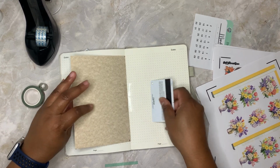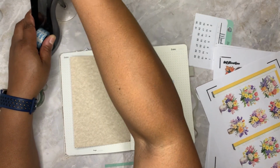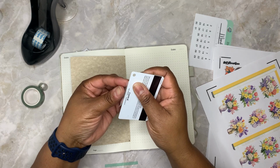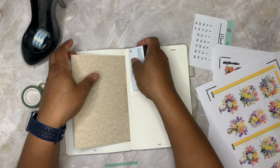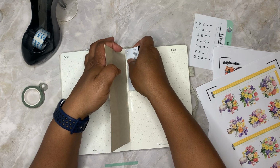And I do one in the middle, then I'll do a top and a bottom. So you can do that first to get it in, especially if you're not used to doing tip-ins. That way you won't really make any mistakes. So you're gonna wanna get it as close to the crease as possible.